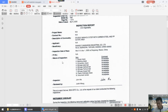The second one is the marking check. I'm not sure you can see clearly or not. This is the standard, and this is the material, DI. DI is not the material, it is the standard, and here is the material. CE. This is our logo, the SYR logo. Here is our SYR group logo, our company name, and made in China. Yes, this is the marking check, an inspection point.